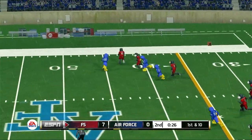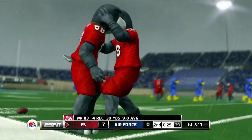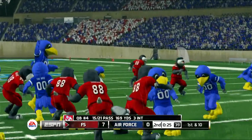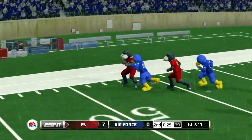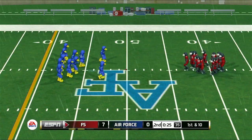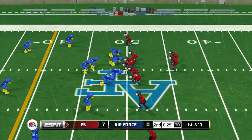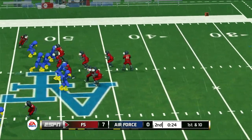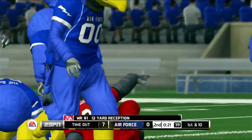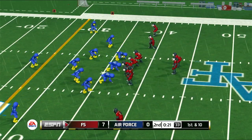Throws in a hurry. Big catch there as they knock him out of bounds. First down. Mike, 36. They'll bring him down at the 37-yard line. The Bulldogs use their second timeout. First and 10. Ball on the 37.